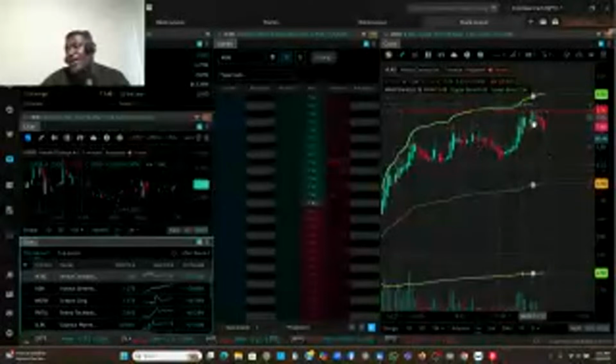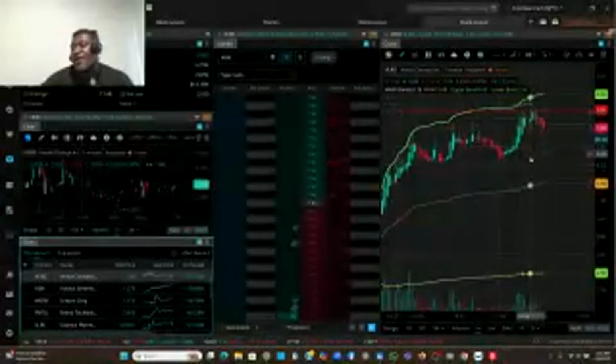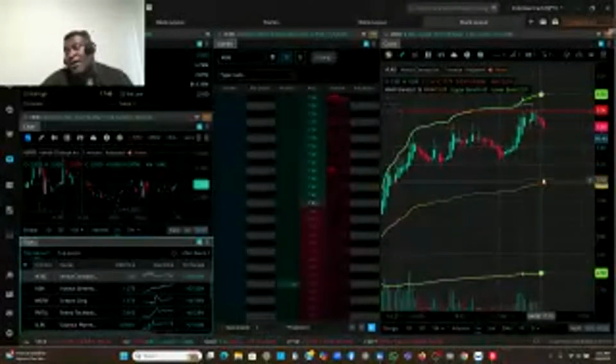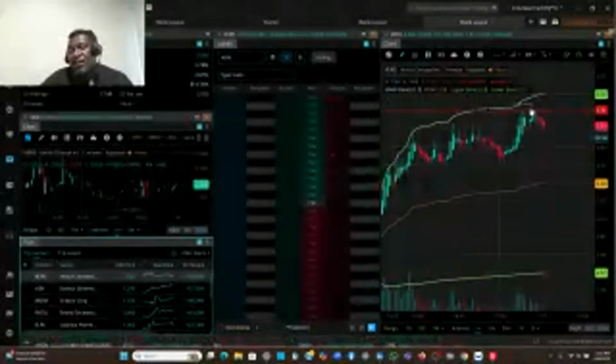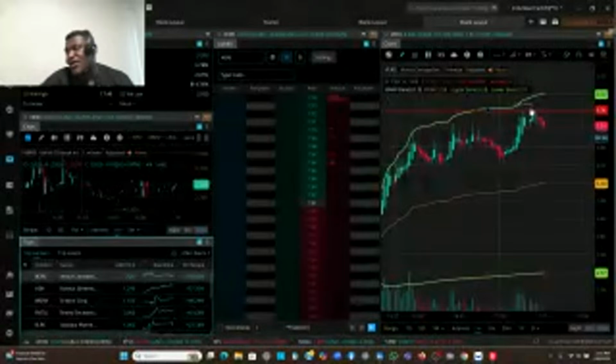If you look at VERO, the high of the day is 809. Now it has started dropping. I already said that it has to come back here for it to become a potential entry. But if it's not there, I will stay, wait patiently, and see how it goes.